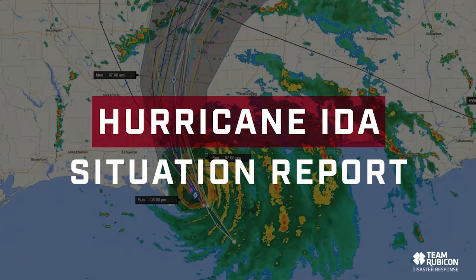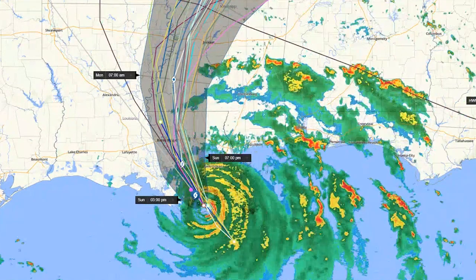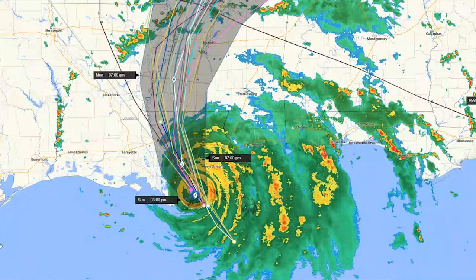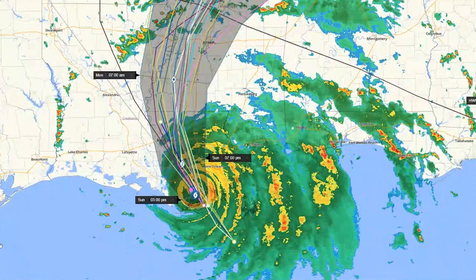All right, so we have Hurricane Ida. It continues to strengthen, especially over the last 24 hours. It did make landfall around noon today, local time, as a Category 4 hurricane in Lafourche Parish with winds around 150 miles per hour. This was just 7 miles per hour shy of being considered a Cat 5.